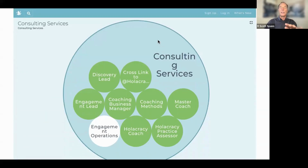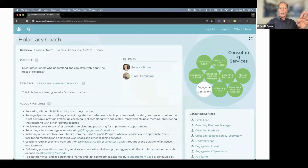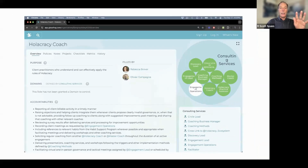And that's what's important here, is that we're talking about roles. They're not people-centric, they're role-centric. And each role, if we were to look at this coaching domain and this holacracy coach, each one has a purpose. Each one has its clear accountabilities. We know who those individuals are. We know if they are in control of any particular domains. But it goes into that level of depth and that level of clarity and articulation. And so there's a lot of value around how to execute using information from holacracy and from other sources as well.